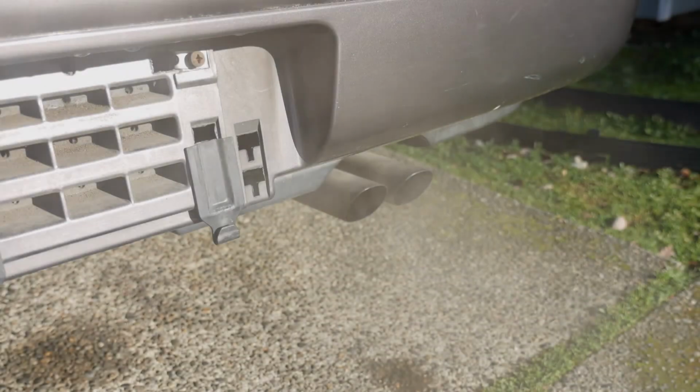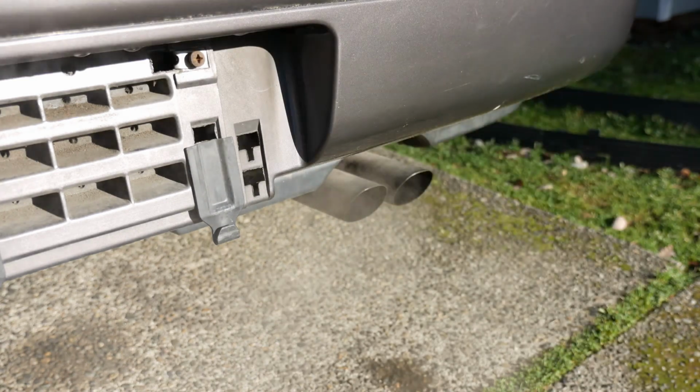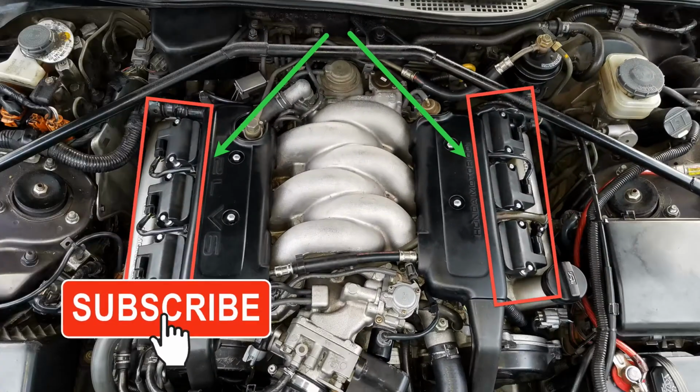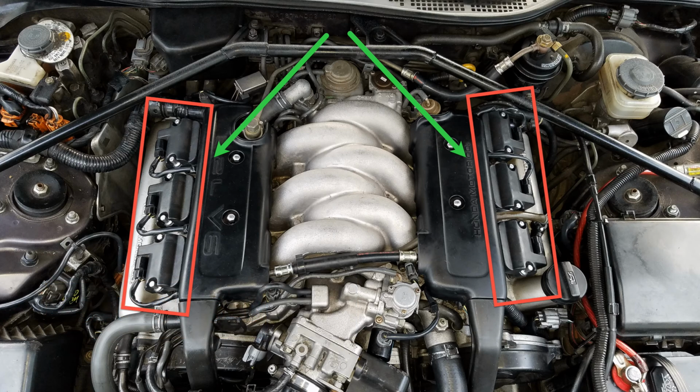In the continuing saga of my 1992 Acura Legend, I recently resolved the no-start condition and I'm now focused on the misfire. So I thought I'd review some of the more common causes of misfires in the Acura Legend. Now this is by no means an exhaustive list, it's just a starting point. In no particular order, I'll start with the ignition coils.